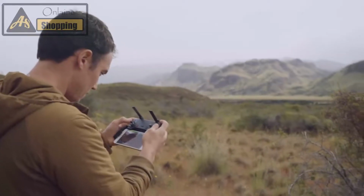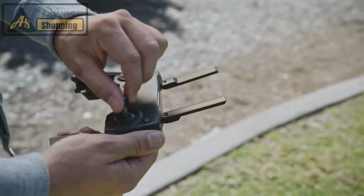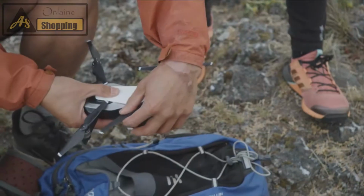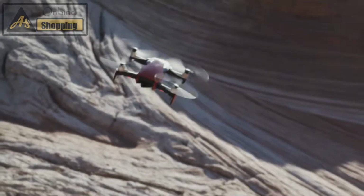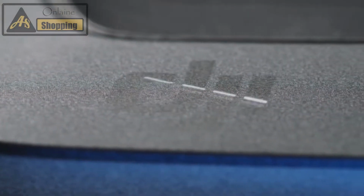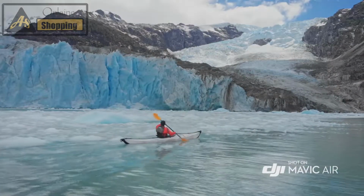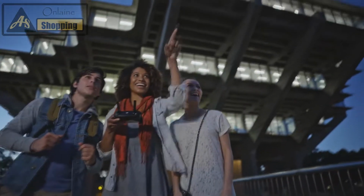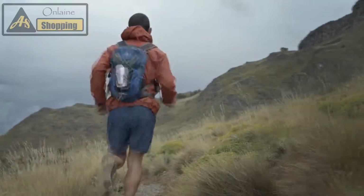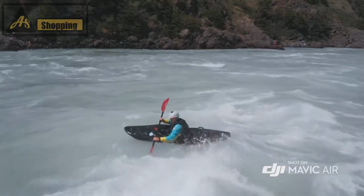The controller is as sleek and compact as the Mavic Air itself. Removable sticks stow right inside for an ultra-low profile. Proclaim your individuality with multiple color options and a full suite of accessories. Mavic Air redefines power and portability in a way that only DJI could make possible. And with the Mavic Air in your hands, it will feel like anything is possible.